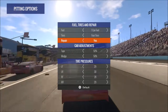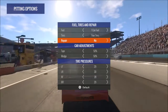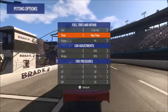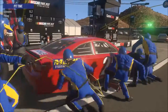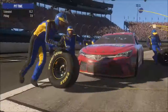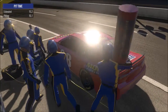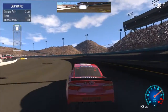Well, if we go with no fuel, obviously, we would be out. So that wouldn't be right. No repairs because there's no damage on her car. She wrecked out with AJ Allmendinger, yet there's little damage to her car. Another thing unrealistic. You only saw damage on the hood, but that doesn't affect her running. It's really weird and bizarre that she wrecked with the 47 and only got minor damage on her hood. I don't understand the logic at all.